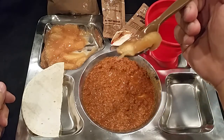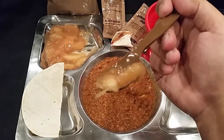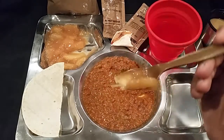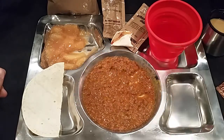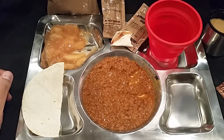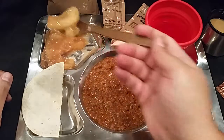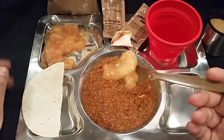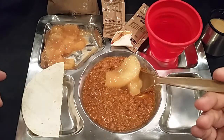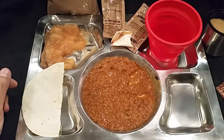As you can see here, you can definitely see that they're real bits of apple in there. There's no apple flavoring in this. This is really, wow, that's really good. Oh yeah, that is really good. It's kind of an odd pairing with tacos, but as a dessert, that is really, really good.